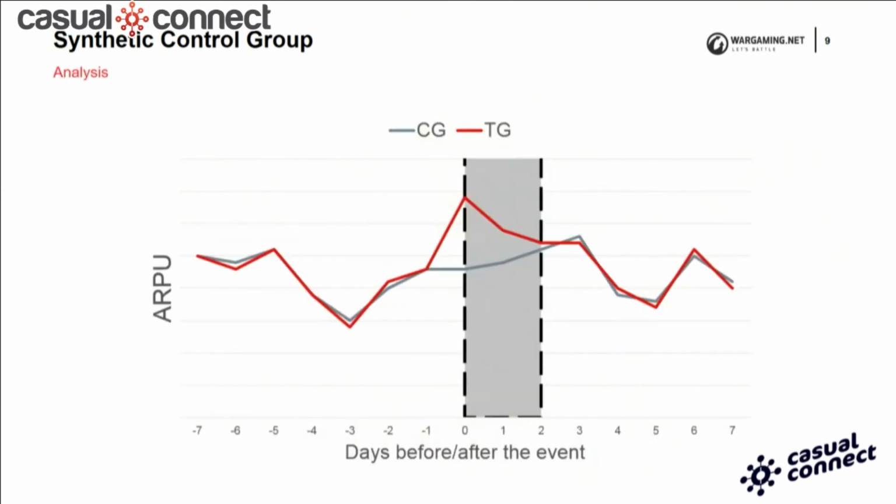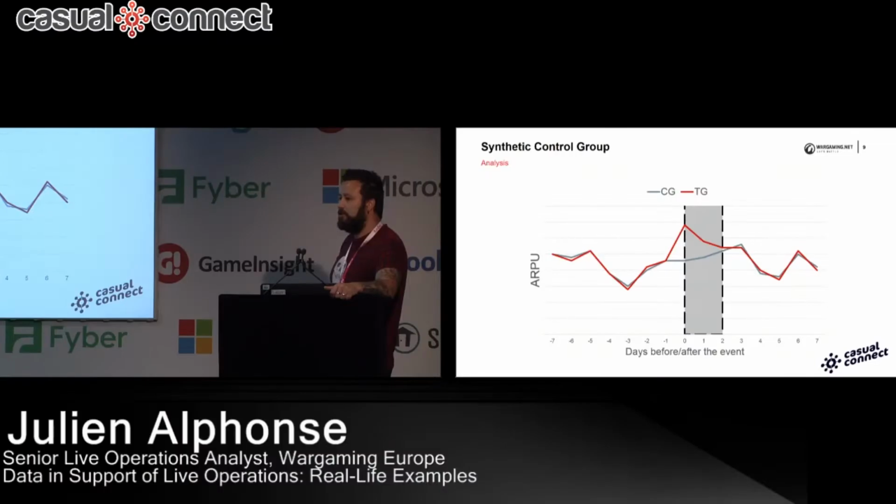And in the end, you just do a basic analysis, and it's always interesting to look at what happened after your events. For instance, when it comes to revenue, because you can have pretty quickly an idea about cannibalization. In this example, there's no cannibalization and no upselling effect. It would have been clearer with cumulative RPU.